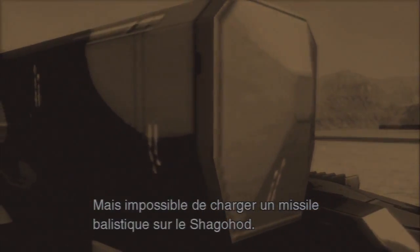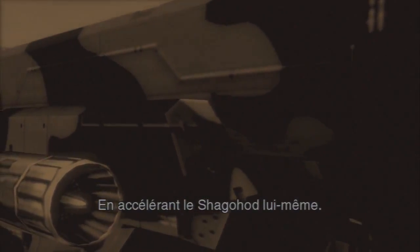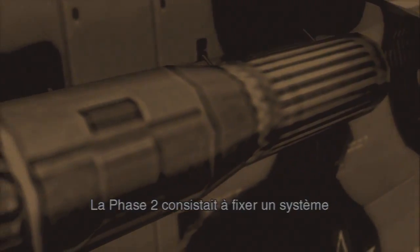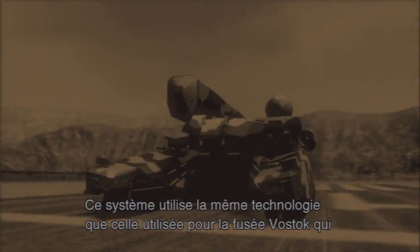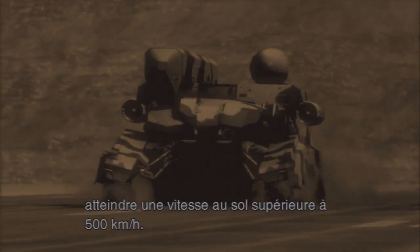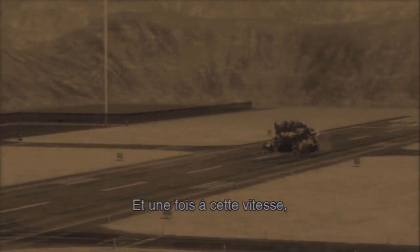But there's no way you could load an ICBM onto the Shagohod. So how'd you do it? By accelerating the Shagohod itself. Accelerating it? In Phase 2, a rocket booster unit is attached to the frame of the Shagohod. The unit incorporates the same technology used in the Vostok rocket that sent Major Gagarin into space. Using this booster, the Shagohod can achieve a land speed of over 300 miles per hour. That monster can go more than 300 miles per hour? Yes. And from this state of accelerated motion, it launches a nuclear missile.